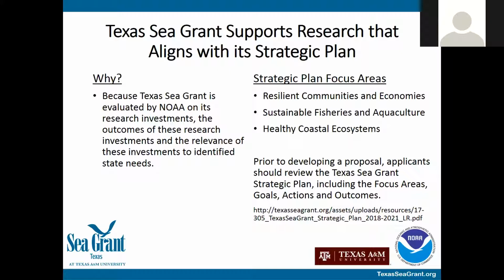And so the strategic plan, which may be found in a link on the very first page of our request for proposal document, has focus areas where we want to concentrate our research funding priorities and our education, outreach, and extension activities as a result of those research funding needs. And the main focus areas of our strategic plan that we're focusing on for this competition are the three that you have listed in front of you: resilient communities and economies, sustainable fisheries and aquaculture, and healthy coastal ecosystems.